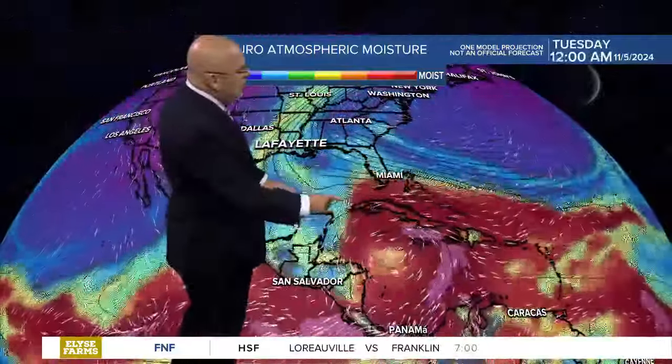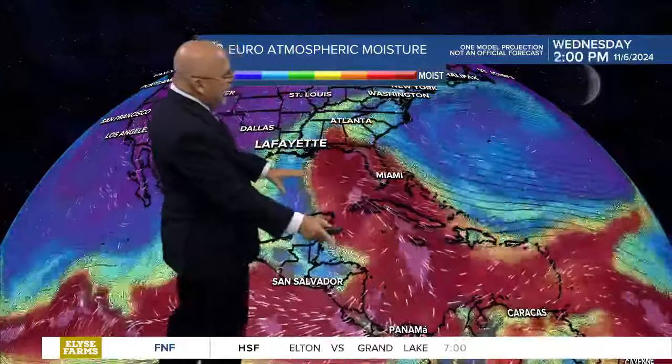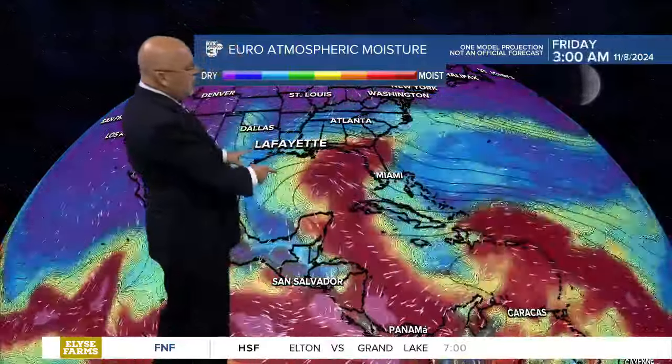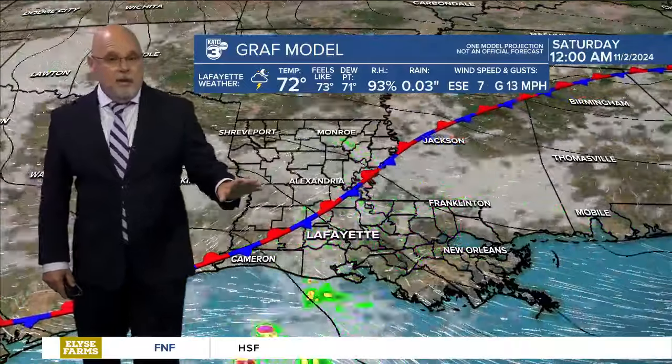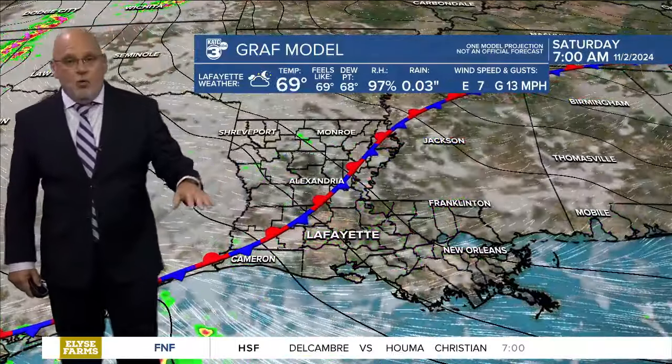Look at the Euro model here, it shows us broad low pressure trying to develop across the region, and then some of that tropical moisture spreading into the Gulf of Mexico. But conditions in the Gulf are not going to be prime for tropical development, but there could be a depression, possibly a tropical storm, heading for the Gulf of Mexico in the first week of November. Pretty unusual. It's happened before in the past, but not the northern Gulf. So we'll see how that plays out. But bottom line, maybe some tropical moisture gets here a week from this weekend.